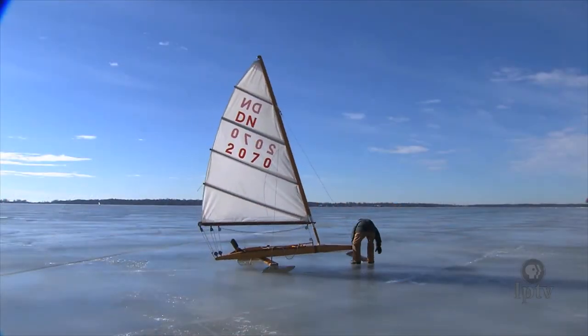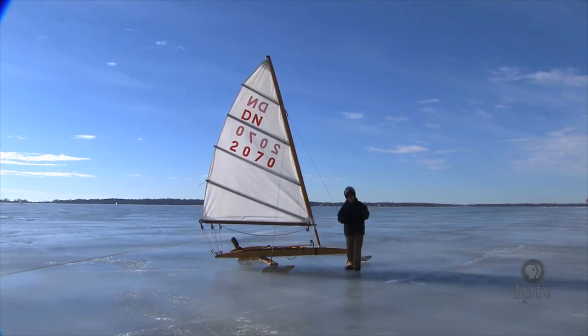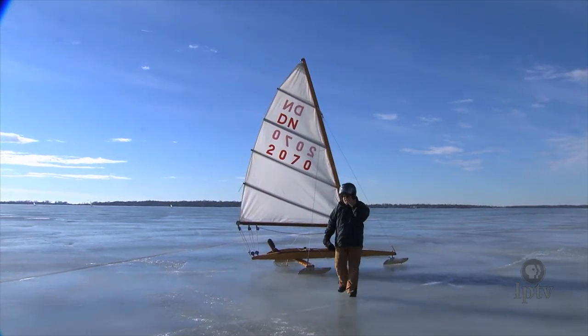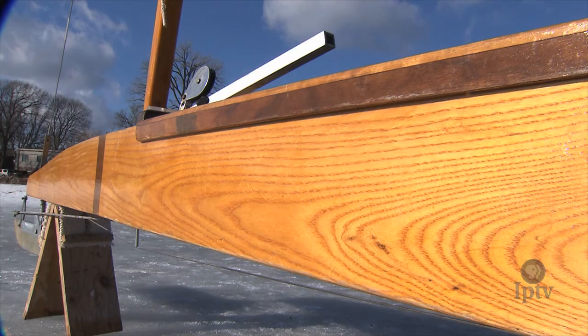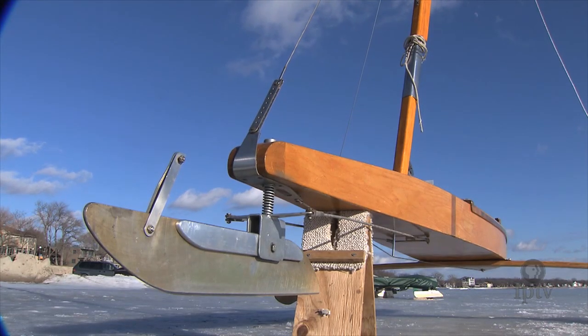Today, the International DN Ice Yacht Racing Association has around 2,000 members. This is a DN that I made about 4 or 5 years ago. It's ash sides, and the runner plank is out of ash, and the walnut accents are trees that I actually felled, dried, and then milled. So I got all my hands on this one.